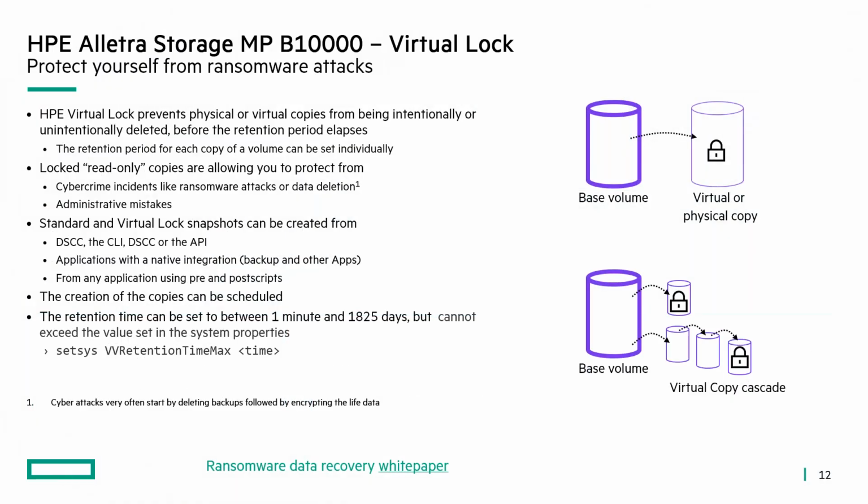Another thing I want to touch on with this solution, especially with the B10000, is Virtual Lock. Virtual Lock has been around for a long time with the 3PAR legacy of systems. Basically, it came out for regulatory compliance. If you put a Virtual Lock on a volume or a snapshot, nobody could delete that. And that was important at one time. Today, it's even more important, especially when you look at ransomware.